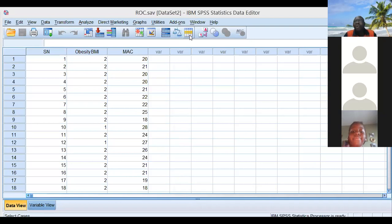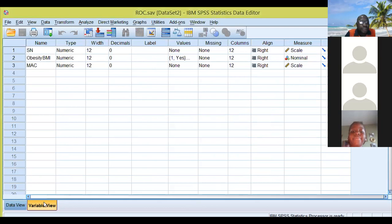Okay, now this one, we have obesity. You want to validate obesity as determined by mid-arm circumference, and the gold standard is obesity by BMI. People who are obese by BMI, we have coded them. If you go to check the variable view, the people that are obese, we coded them 1. You must understand that. Can you see obesity, yes 1, no 2?